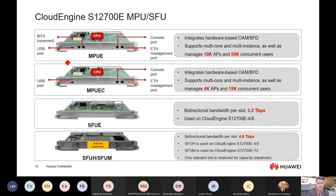The MPU-E can be used for the 12712 series. It integrates hardware-based OAM and VFD. It can manage up to 10K APs and 50,000 concurrent users. Next is the MPU-EC for the 12704 and 12708. It can manage up to 4K APs and 15K concurrent users. For the data plane, we have the SFU, which is our forwarding unit. For the 12704 and 12708, we offer 3.2 terabits per second. For the 12712, we have 4.8 terabits per second.